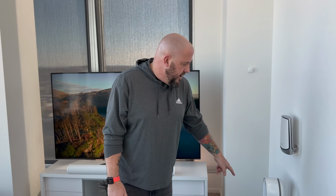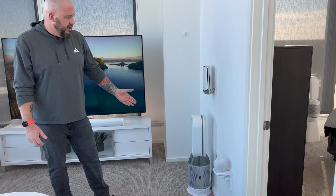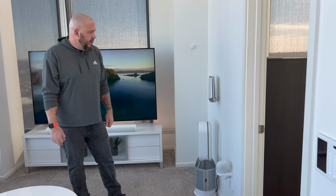Then we've got another Dyson. That one's an air purifier as well. And again, with Siri shortcuts, you can control that with Siri. Turn it on and off, change it to heat and cool, whatever you want to do.